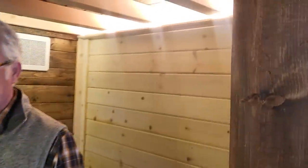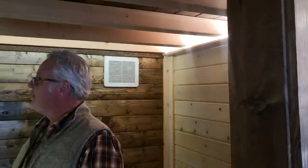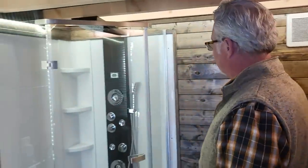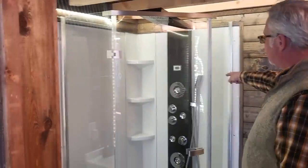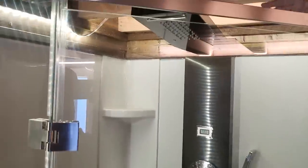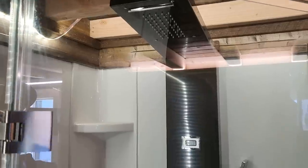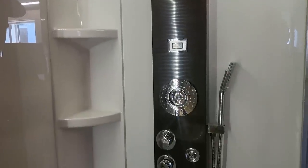Not on video anyway. We got indirect lighting. It's all LED. It's a labor of love. I had a lot of fun with it. Yeah. So, you know, the shower, it sprays out the front. It's got a separate shower head here, and then it's got, you know, like this rain shower head. So, I mean, it's a lot of water coming out of that thing.